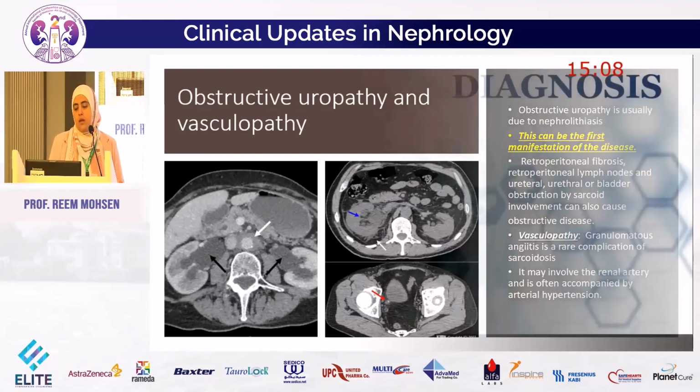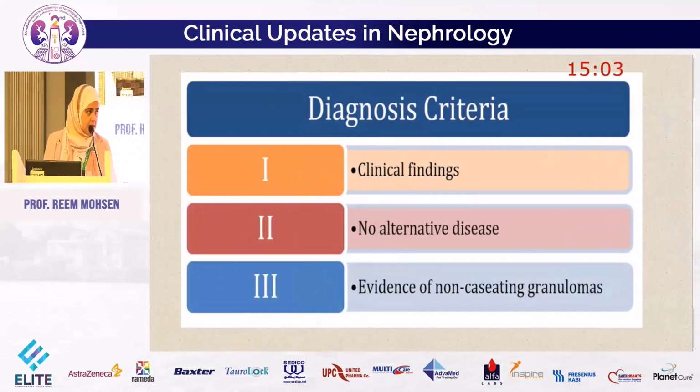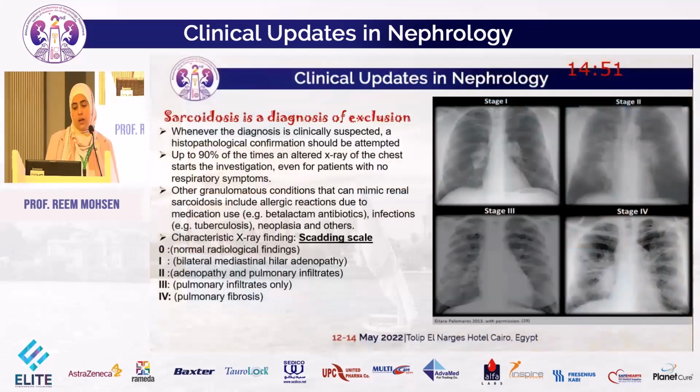How to diagnose? Simply like any other disease, you have to have a suspected clinical picture, exclude the presence of other diseases, and then have histological evidence. You mean take a biopsy from the suspected tissue. That's because sarcoidosis is a diagnosis of exclusion. That's why you have to exclude other causes. In the kidney, you have to exclude some conditions that mimic renal sarcoidosis, like allergic reactions to some drugs, tuberculosis, and some tumors.